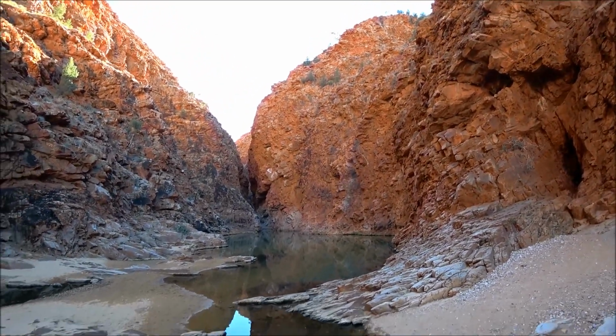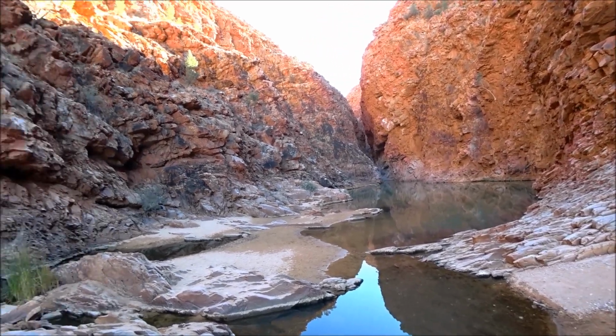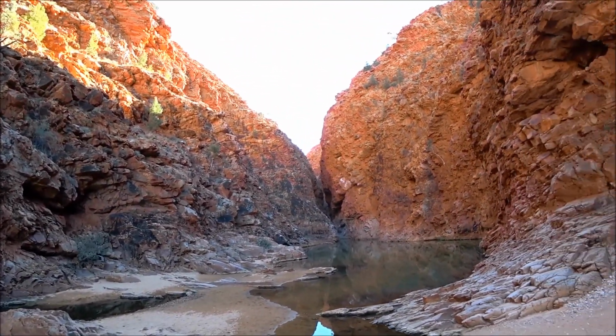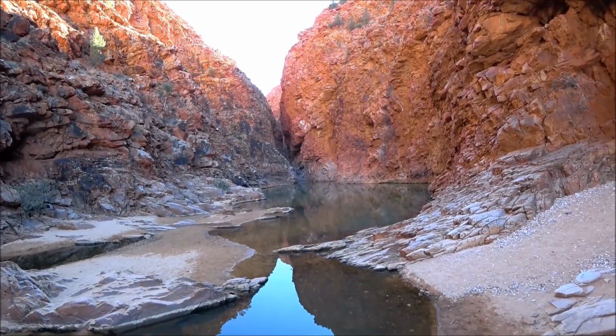Have a look at that. Water is crystal clear. No wonder the ducks are out there. Look how narrow it gets. Wowee. Brilliant.